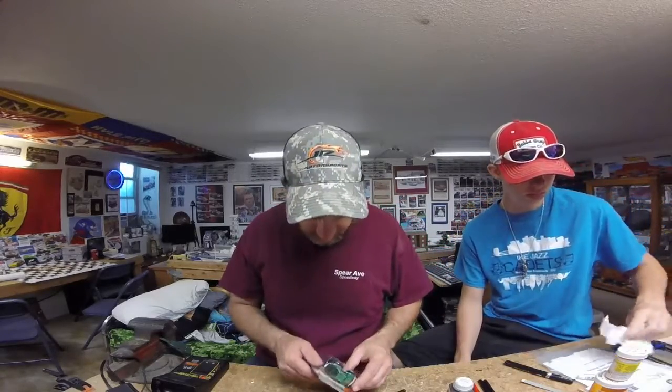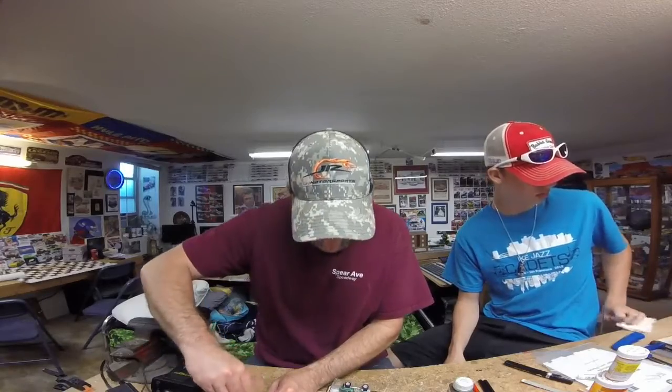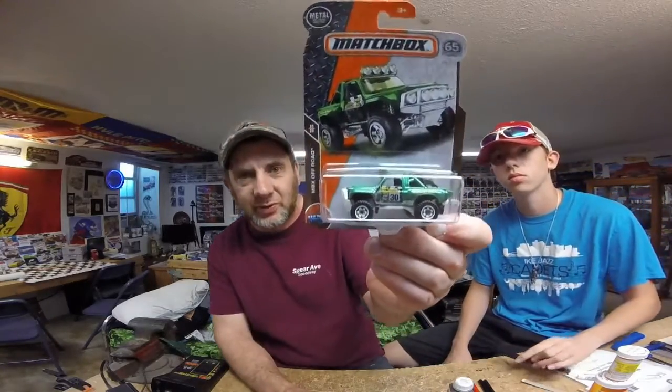We're almost there. We'll announce it right now. Our next custom is going to be another off-road truck, but we're going Matchbox this time. And we're going to be redoing a Sonora Shredder. We've already picked the one up, this one here.